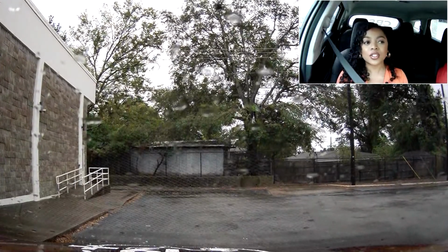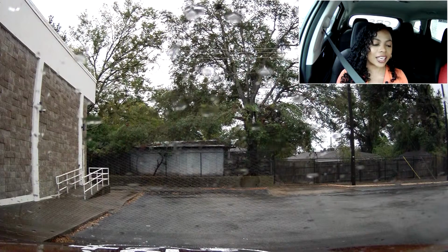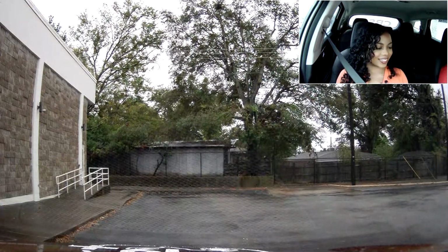You will see this car because it's actually covered and wrapped in a CBS 19 wrap. So you'll be able to see it out in the community, and if you do, come and say hi to whoever is in it. They'd love to meet you. But yeah, I'm excited.